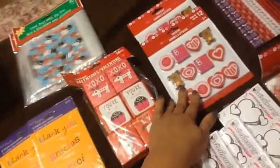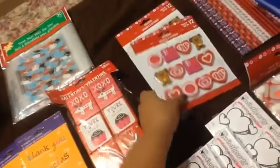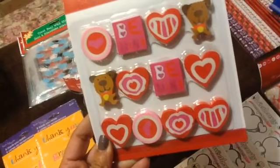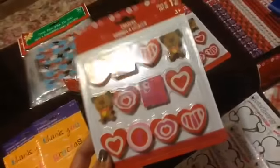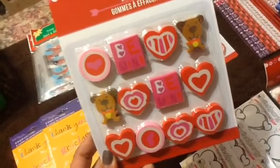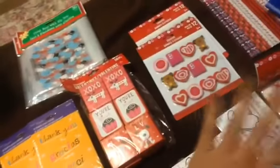I picked up erasers. There's 12 in a pack. You've got the little doggy and the heart and the be mine and all the cutesy little hearts with the different designs. You know, and every year is different. My students sometimes don't like the big erasers. They really don't care for them. But this year, my kids are all about it.